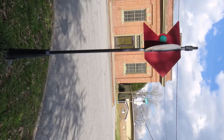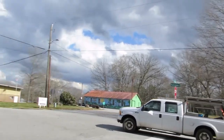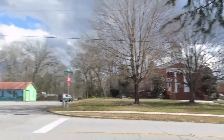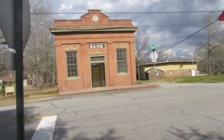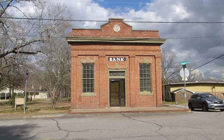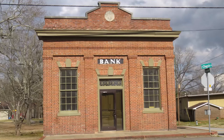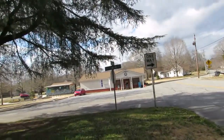Again. All right. There's the church for Winterville. And then there is the bank. Then there's City Hall.